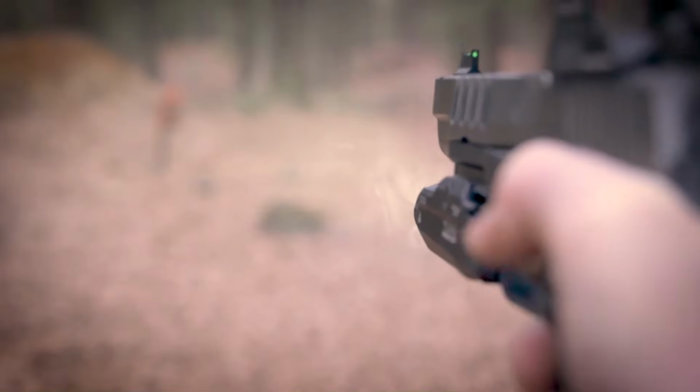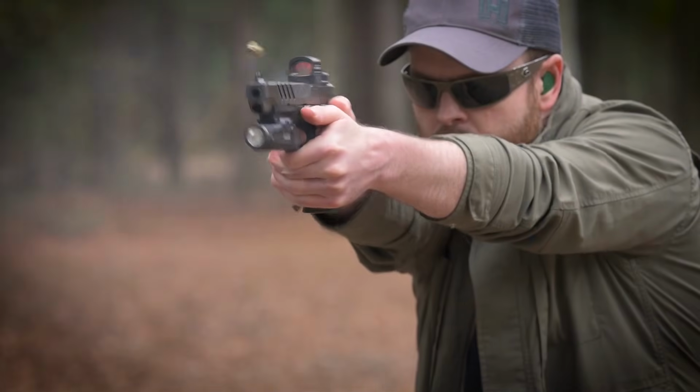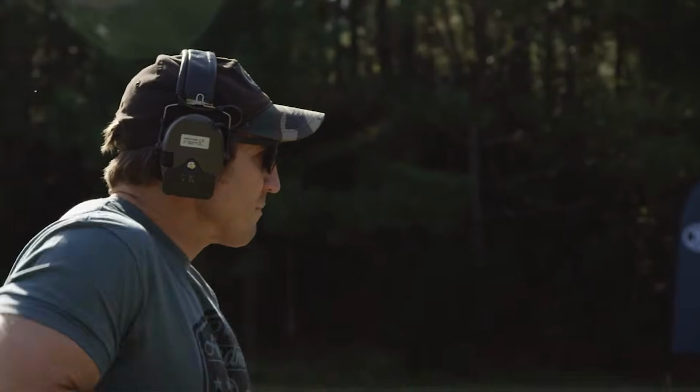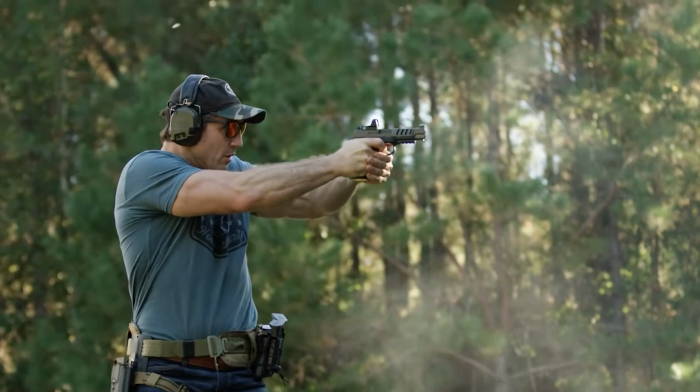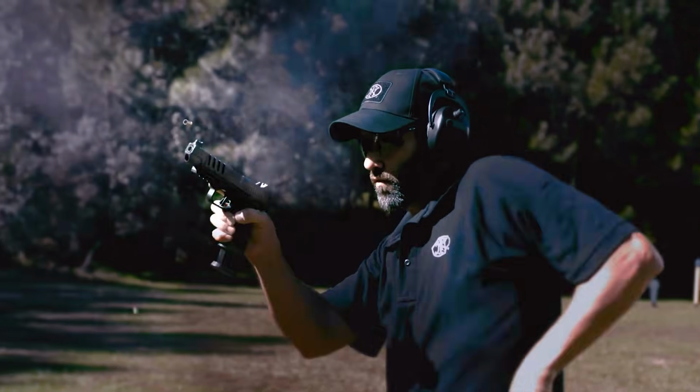It's not cheap, but if you want a pistol that's rugged, modular, and combat-ready, while still stacking tight groups at 25 yards, the 509 Tactical should be on your radar. This is what serious looks like.